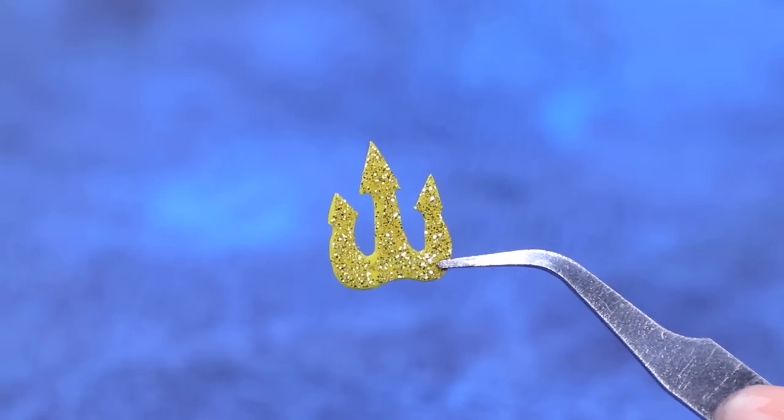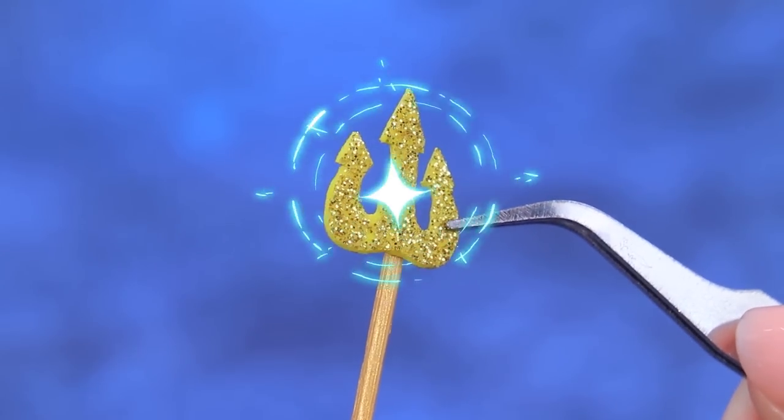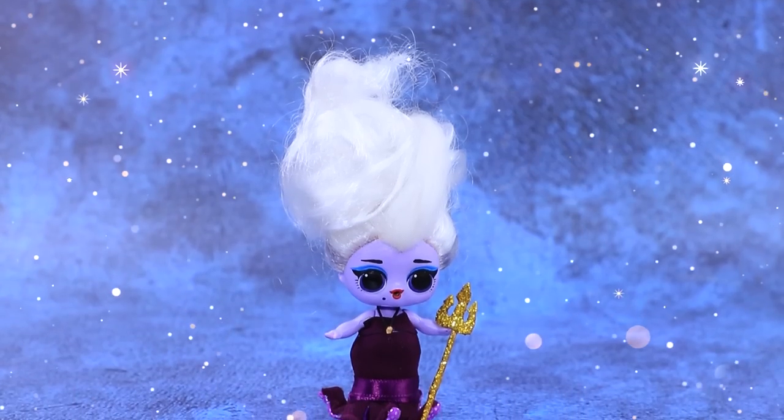Take foam paper. Mark out the trident. The handle is missing. Glitter. The magical artifact holds powerful power.